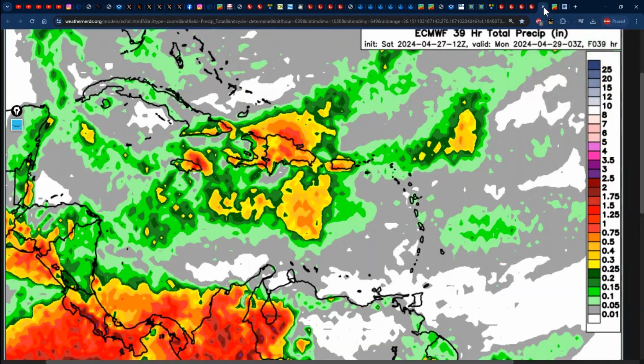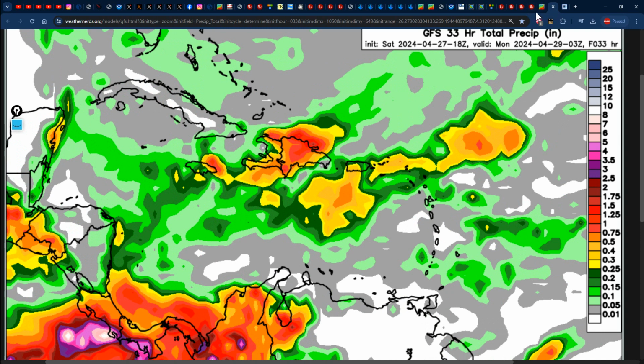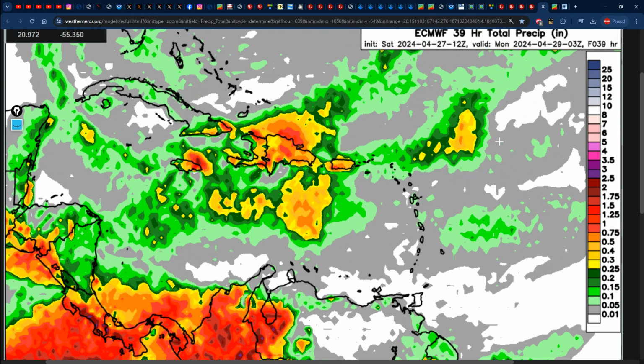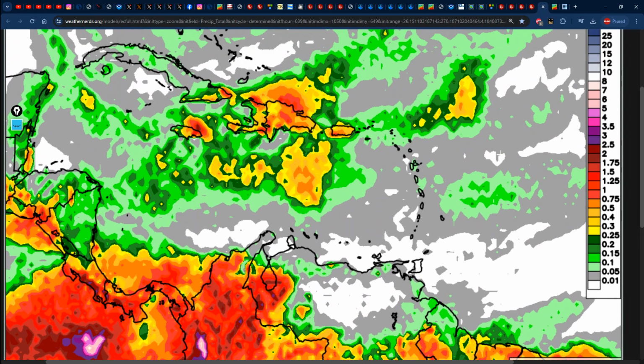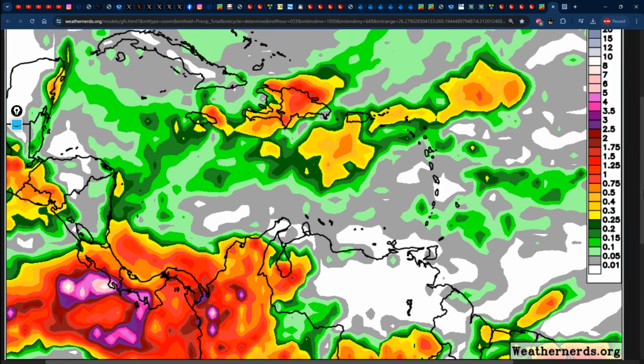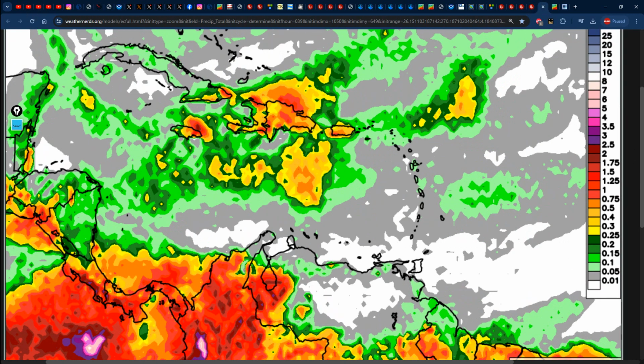But what about the rainfall forecast now? Keep in mind that both of these maps from the Euro and the GFS are showing all the rainfall that's expected from now up until 10 p.m. on Sunday. Not saying this is going to be raining all the way up until then, but these are the spots that are going to be picking up the most in the way of rainfall. And where do we see the rainfall forecast having agreement on both maps?